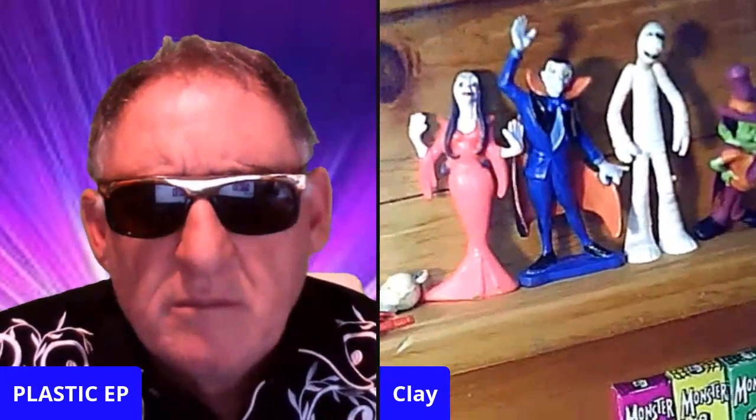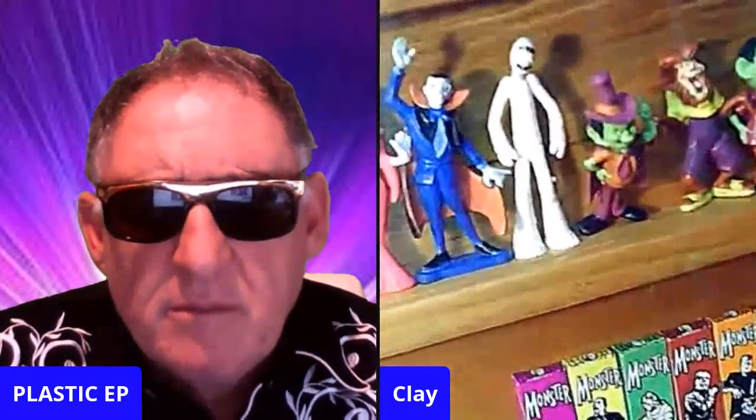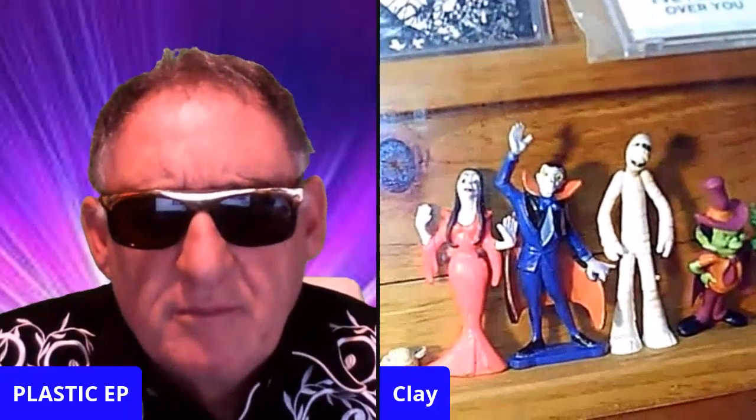These are PVC figures of Groovy Ghoulies. Yeah, that's great. I'm a big fan of that show. Yeah, I'm only missing Frankenstein. Hopefully you find him. Yeah, I gotta get him. And Hagatha. I don't have Hagatha. So two of them I gotta get.